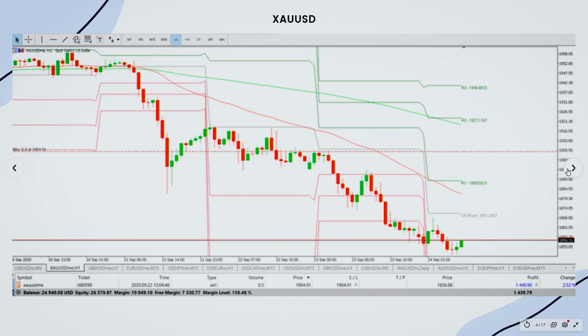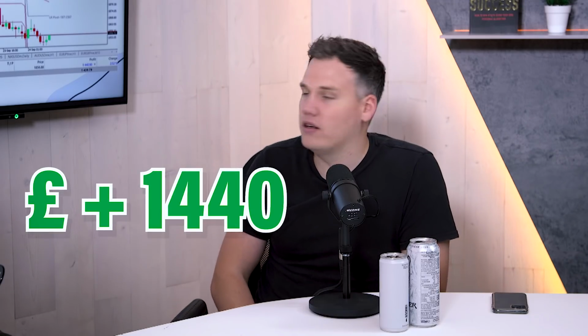All right, let's move on to trade of the week number 2. So that's pound dollar short, 150 pips. Lovely. Yeah, so this is another cracking trade. Gold. So yeah, we're on gold here. This trade was opened on Tuesday. They're actually still in the trade. At the time this was taken, they were up around $1,400, nearly $1,500.